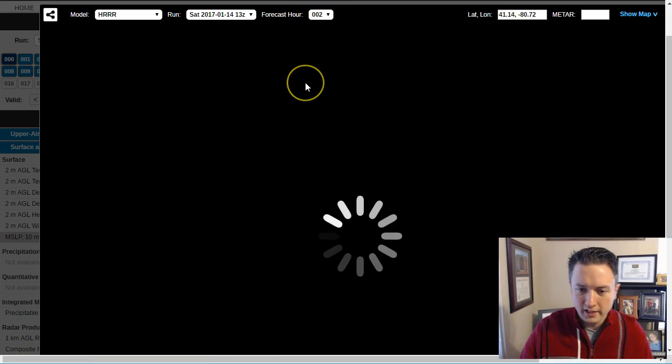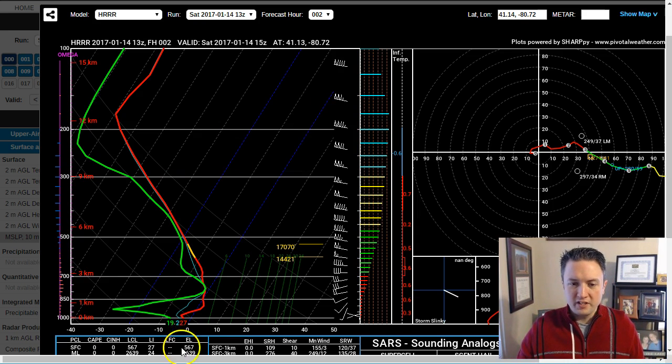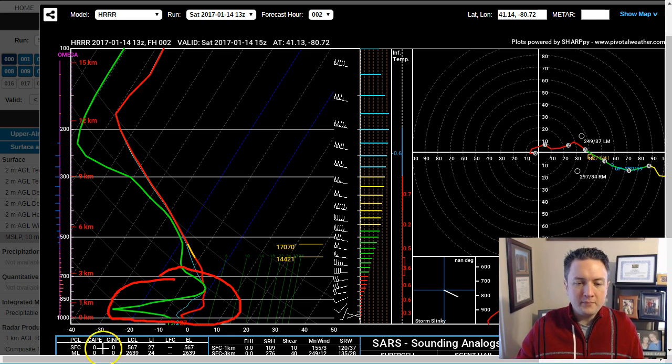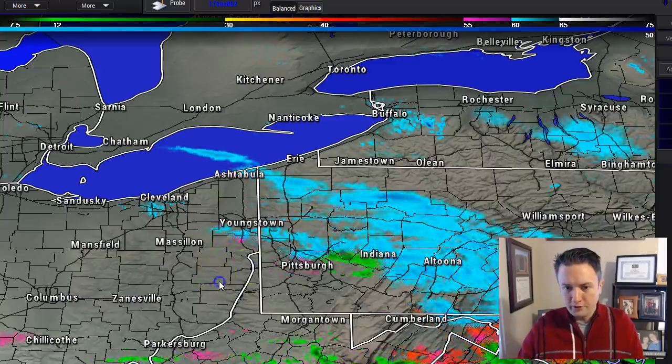What you're looking at here is a kind of a vertical profile of the atmosphere. And down towards the bottom, there's a big spread between the green and red lines. That means that the dew point's much lower than the temperature, which means the air is pretty dry, which means precipitation falls into that dry air and evaporates. And so we're seeing a lot of virga on the radar locally this morning.